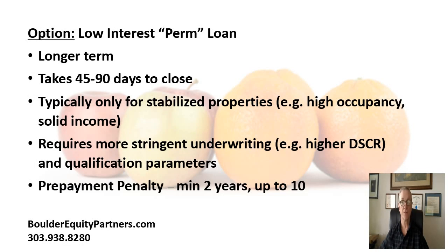So with a longer term program, by long term, I mean anywhere between 5 and 40 years. It can be a whole range. That's considered a long term loan. Typically these long term loans have a lower interest rate, but they're really for stabilized properties. So you have high occupancy, solid income, and a high what's called debt service coverage ratio. We can talk about that in more detail at another time.